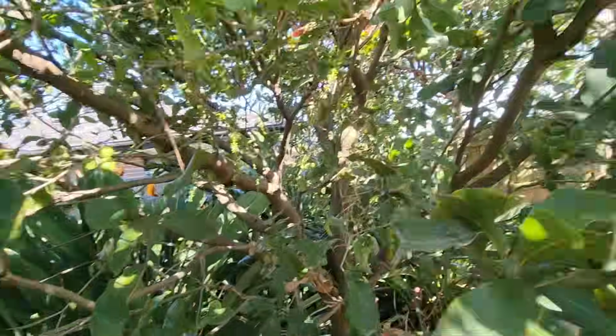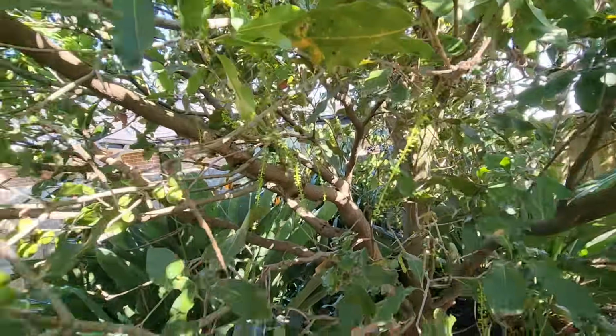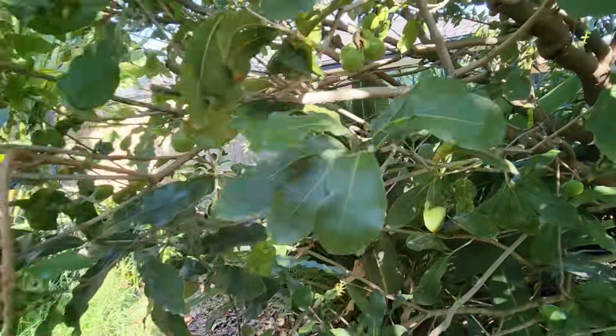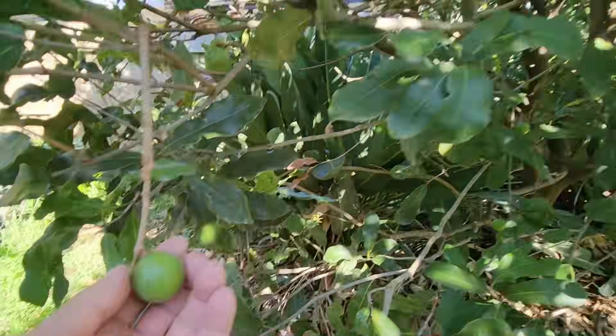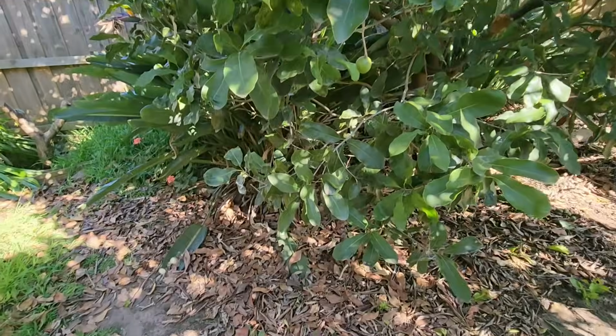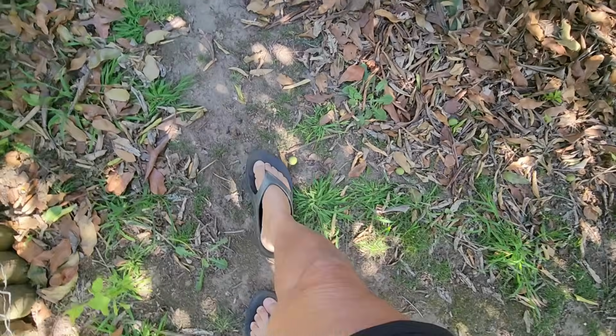A great tree for the family, for kids in other words, right? Kids love these type of trees. Yeah, a kid friendly fruit tree. So what else? Okay, there's another one there.